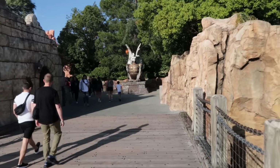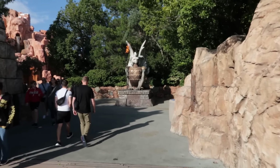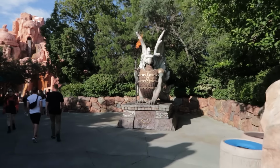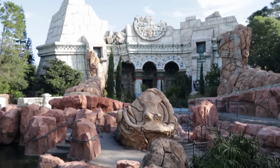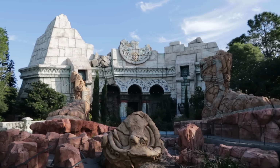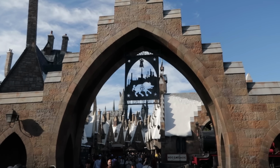I do not anticipate a lot of updates here at Islands, so we'll breeze through this pretty fast and get over to Studios. I tell you what though, the hurricane really did a number on this place. It's practically in ruins. Alright, into Hogsmeade.